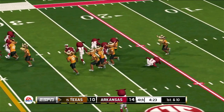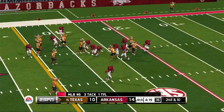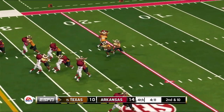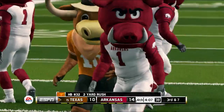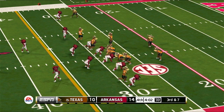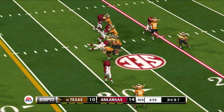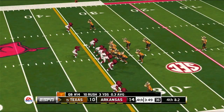Hands it to the back. He's taken down around the 25-yard line. Feeds it to the back, and he hits him hard at the 28-yard line. He's on the run. Just a good showing on all three downs by the defense. That should fire him up.